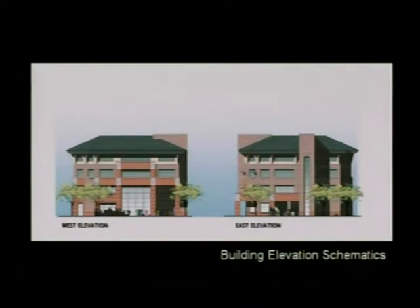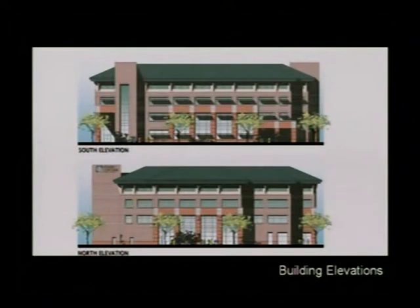Then we started playing around with some schematic building elevations, getting an idea of how it's going to look. Again, east-west elevations are narrower than north and south elevations. Started drawing the little sun shading devices on there to see how it all plays out.